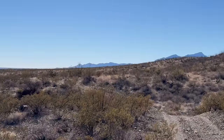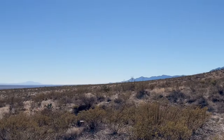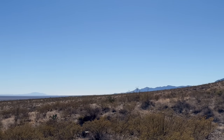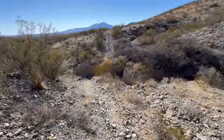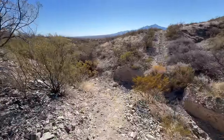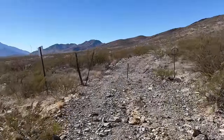So assuming those are the Big Hatchet Mountains, I mean, the finish isn't very far on the other side. That haze is probably the haze you get from northern Mexico. I gotta love the desert. Walking along on a road thinking I can make good time, and then there's these little screw you ravines everywhere. Come on, everybody.